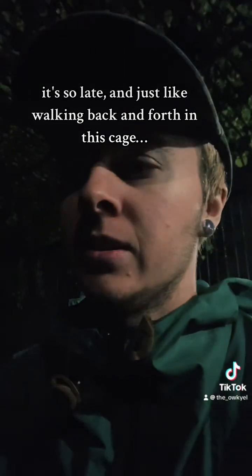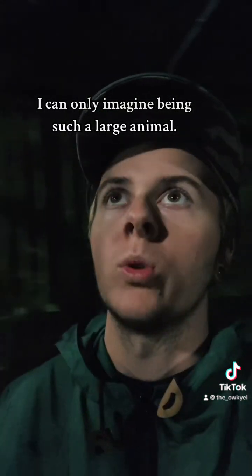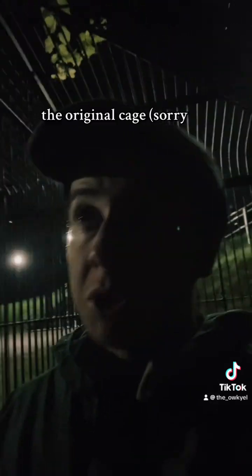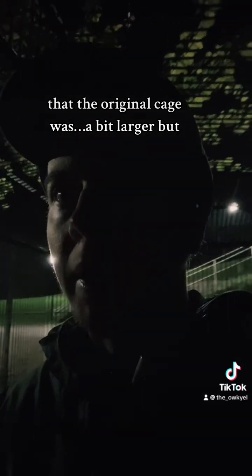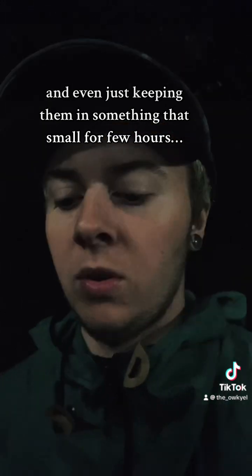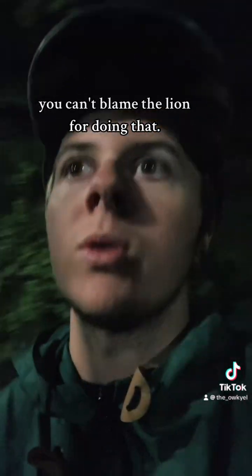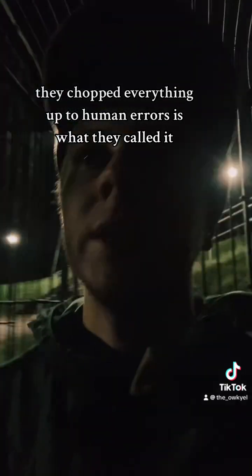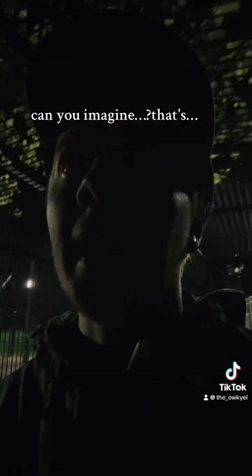It's so late, and just, like, walking back and forth in this cage, I can only imagine being such a large animal being kept in a cage so small. They did say that the original cage was a bit larger, but lions are very large, and even just keeping them in something this small for a few hours must drive them insane. Keeping them in any sort of cage, it drives animals insane, and you can't blame the lion for doing that. They chalked everything up to human errors, what they called it. That the guy had accidentally locked himself in the cage with the lions. Can you imagine?